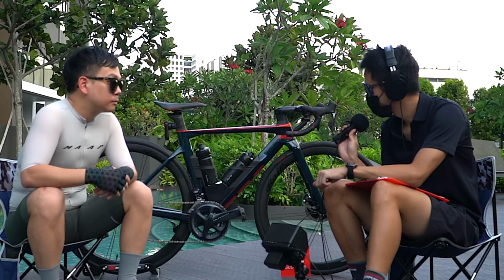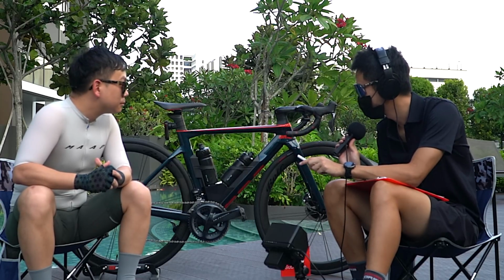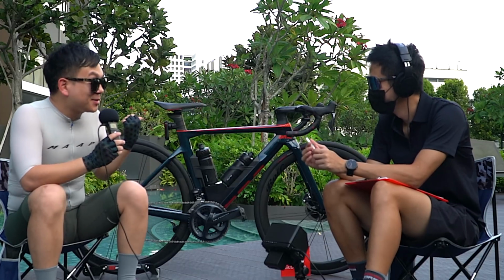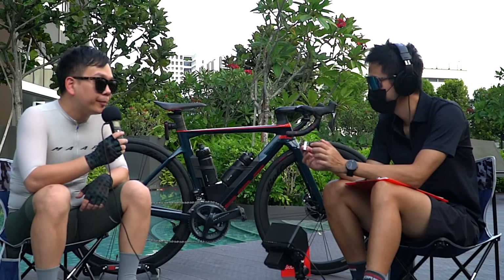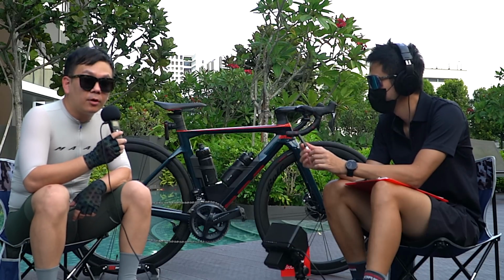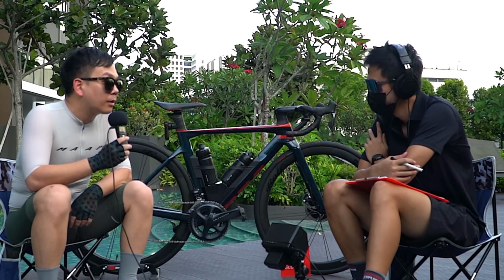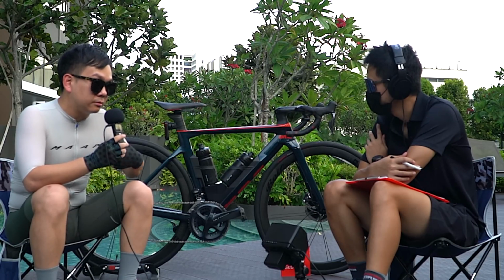The wheels are rather shallow for a time machine. Personally, I think it will look better with deeper wheels. Any reason why you didn't get such deep wheels? Yeah, I think it will look much better if I have a bigger depth. Currently it's 42. I think one of the main reasons is because I need to train up to a certain level first before I'm able to go a bit deeper, especially when it comes to climbs. Currently, this setup suits my physique, my stamina and my level of fitness.